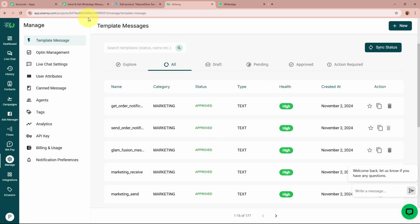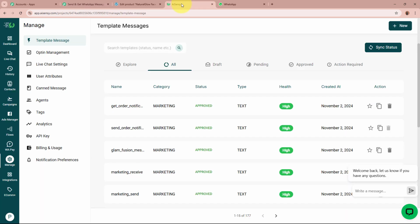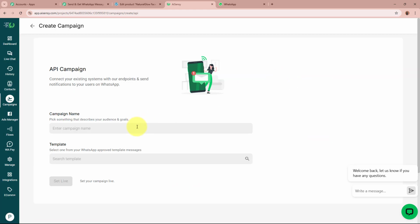Now, in order to send this template as a message, we have to create another campaign. For that, go to the Campaigns option, click on this Launch button, and select the campaign type as API campaign. Over here, for the campaign name, I'm giving Natural Glow Skincare Get, as we are going to get the notification.